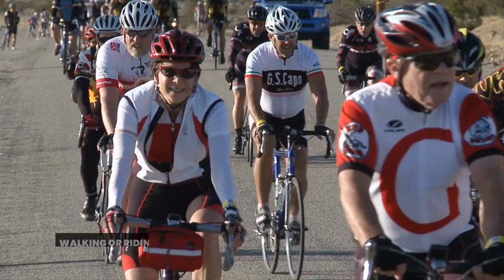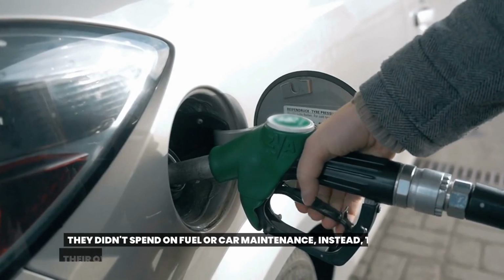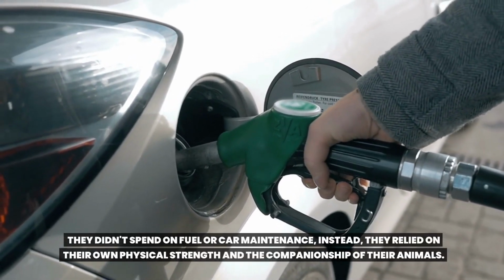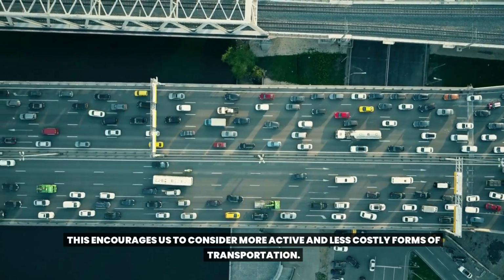Frugal traveling. Walking or riding bikes for long distances or maintaining horses was the pioneers' way of traveling. They didn't spend on fuel or car maintenance. Instead, they relied on their own physical strength and the companionship of their animals. This encourages us to consider more active and less costly forms of transportation.